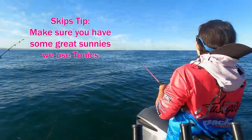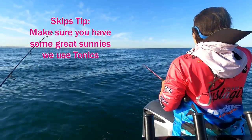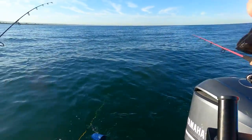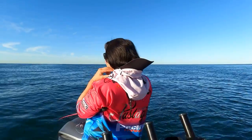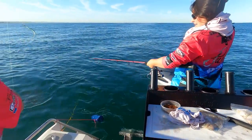A pair of good sunglasses when you're out garfishing is the best thing you can invest in. Fish on for Sharky. Can't wait to get me a pair of tonics. Sharky's on. Give me my tonics back. You got a double header? A weenie and two weenies.